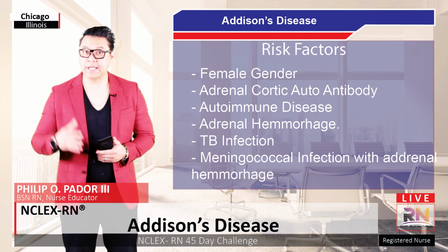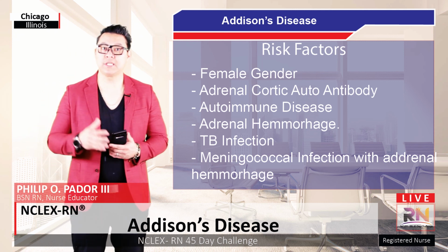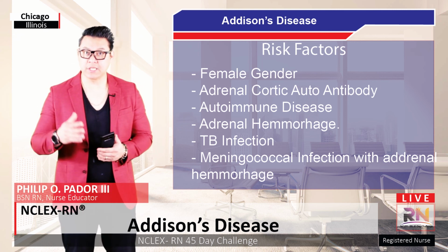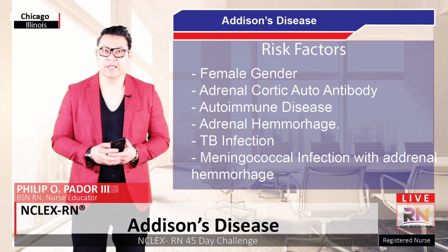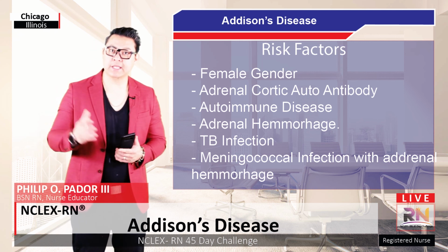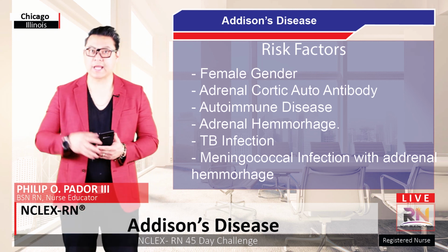Risk factors for Addison's disease include female gender, because most autoimmune diseases actually tend to occur in females. Having an autoimmune disease, adrenal cortex autoantibody production, adrenal hemorrhage is another aspect, tuberculosis infections, meningococcal infections which cause adrenal hemorrhage.